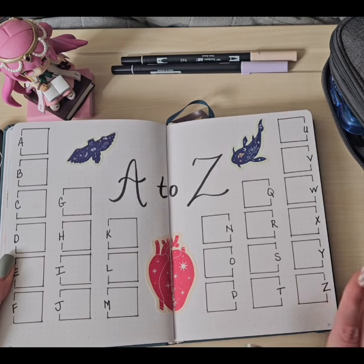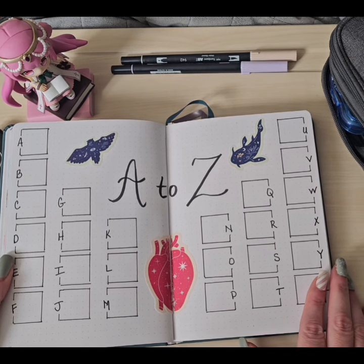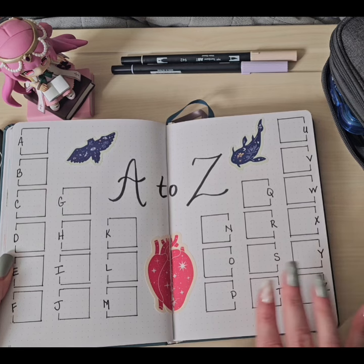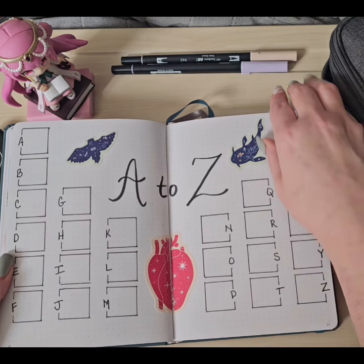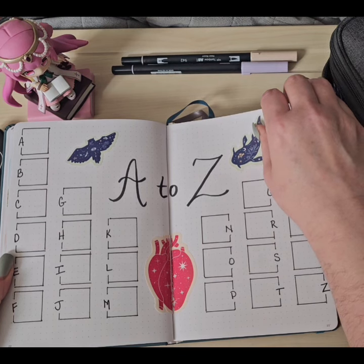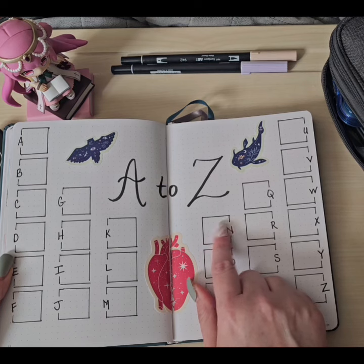Next is my A to Z challenge. The alphabet challenge is always one of my favorites. You try and read a book whose title starts with each letter. I had a lot of the same ones last year. Like I had a lot of C's and S's, so I didn't get anywhere close to filling that in, and I probably won't this year. But again, if I get to where I'm one or two off, I'll try and search something out, and I'll just write the titles in.